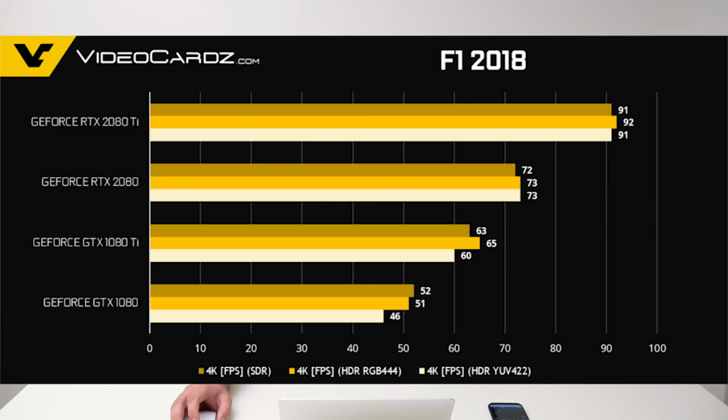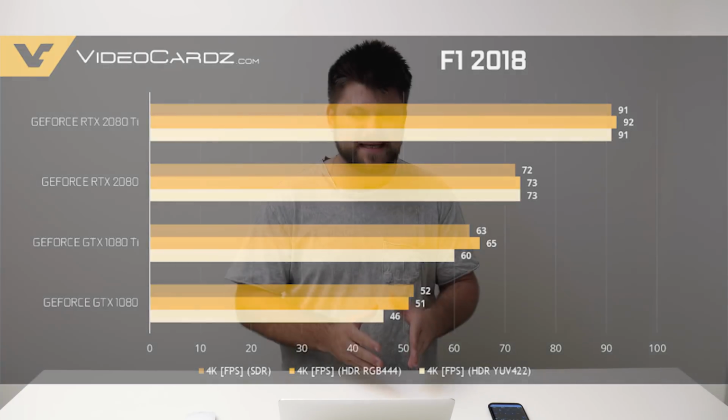Next one, we've got F1 2018, and again, another around 35 to 40% increase from the Ti. The GTX 2080 is just a little bit better than the 1080 Ti, and I suppose that's acceptable, but you'd think the next generation would be absolutely fantastic. And I feel that the way this is shown and the way the difference is here between the Ti and the 2080 is the reason why they released the 2080 Ti so quickly.